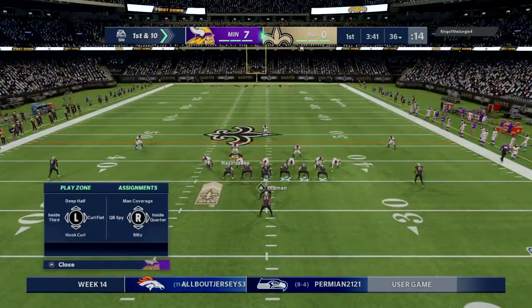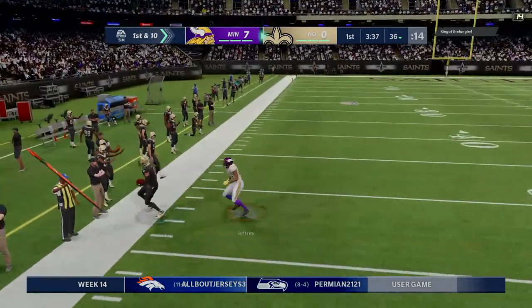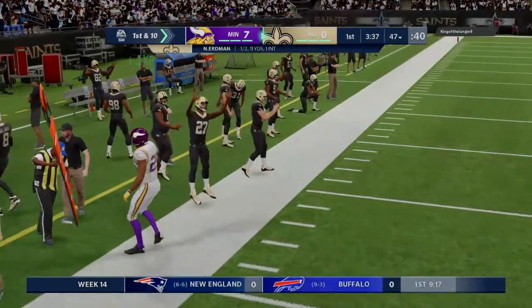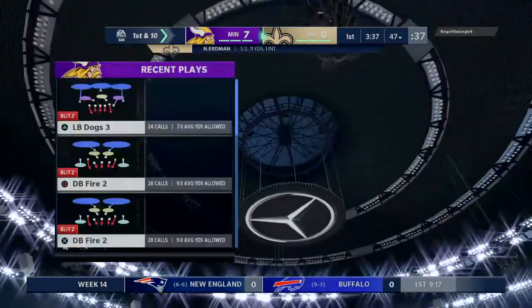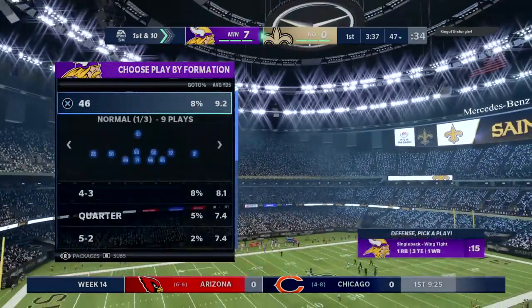Looking to throw. That'll be taken in there by Kenny Gallady. And he'll be out of bounds, but able to get it up past the 45. 11 yards there, just like last play.